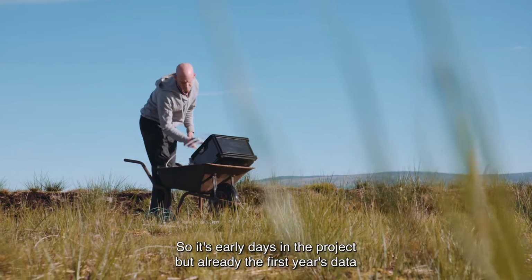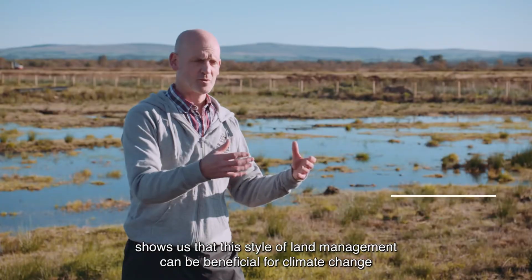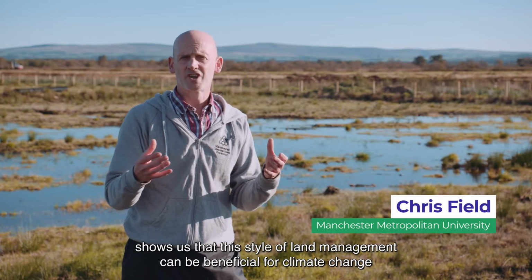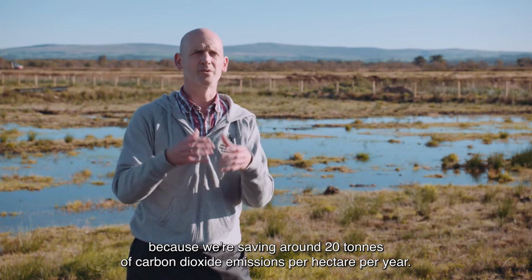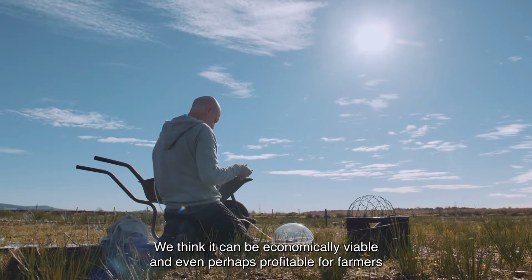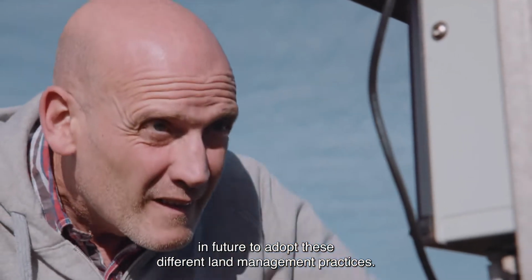So it's early days in the project, but already the first year's data shows us that this style of land management can be beneficial for climate change, because we're saving around 20 tonnes of carbon dioxide emissions per hectare per year. We think it can be economically viable and even perhaps profitable for farmers in future to adopt these different land management practices.